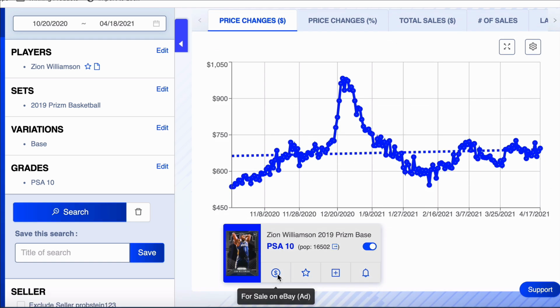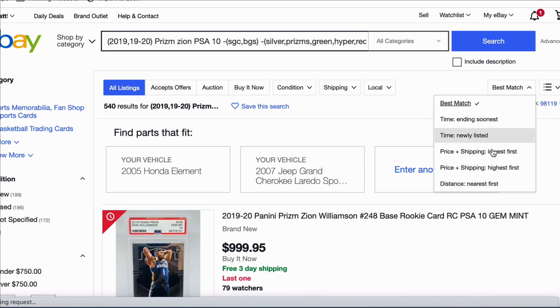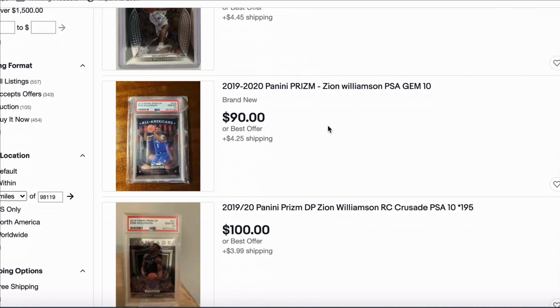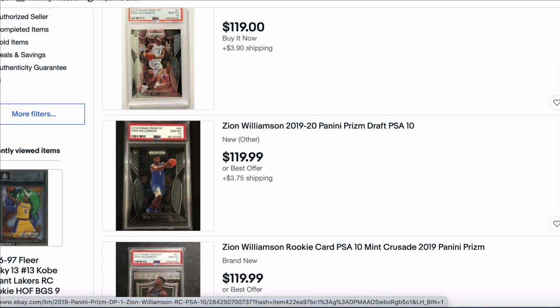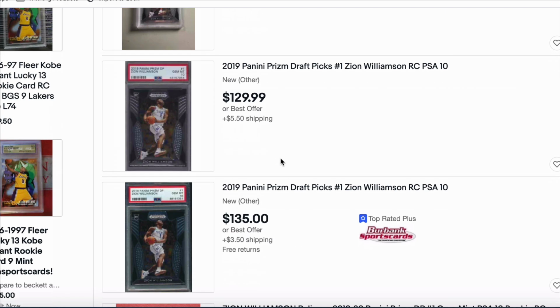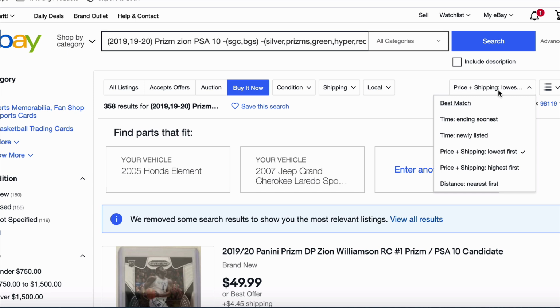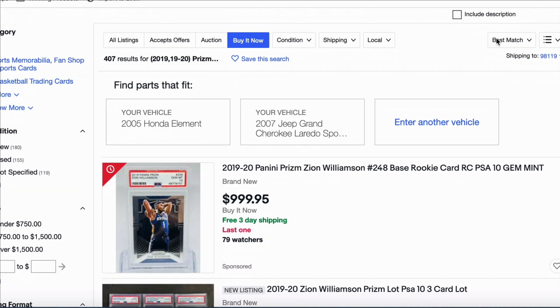You know what? Let's go check it on eBay because I'm so tempted. What do we find? What is the card number? Gotta go back to best match quick to find the card number. 248. Oh yeah, that's right, 248.